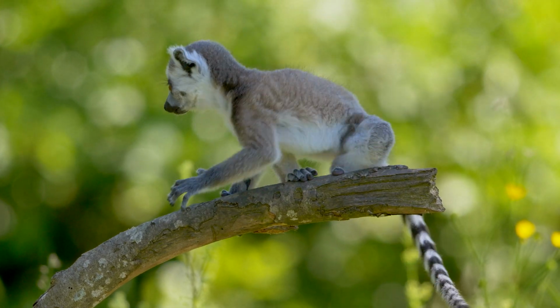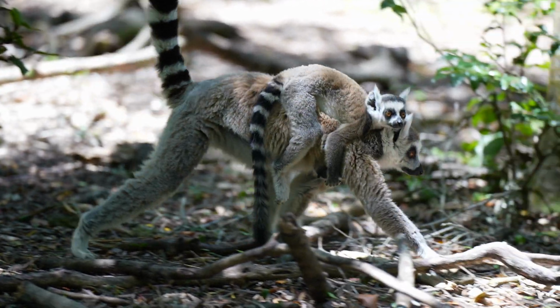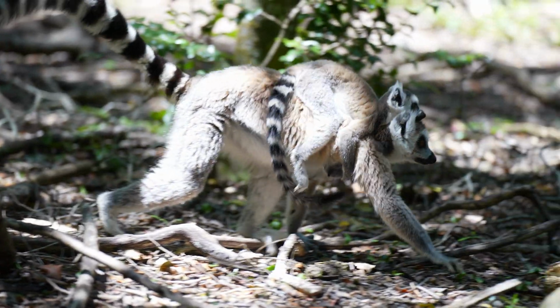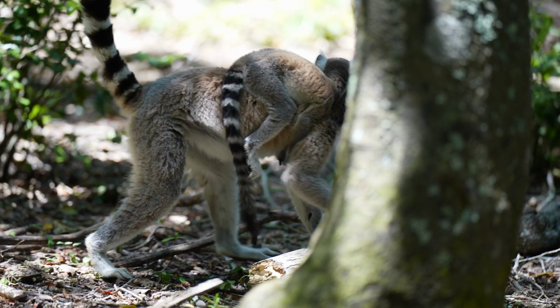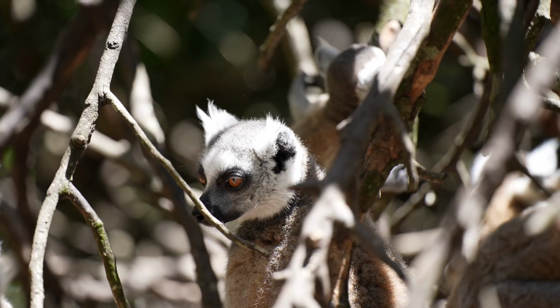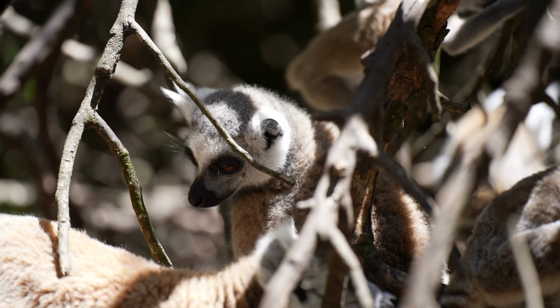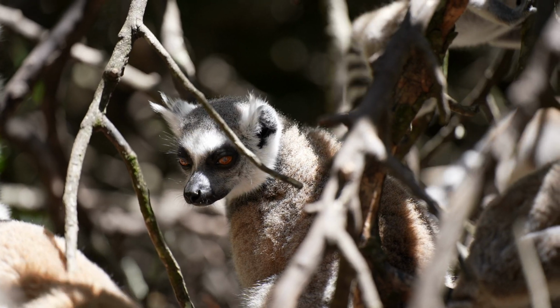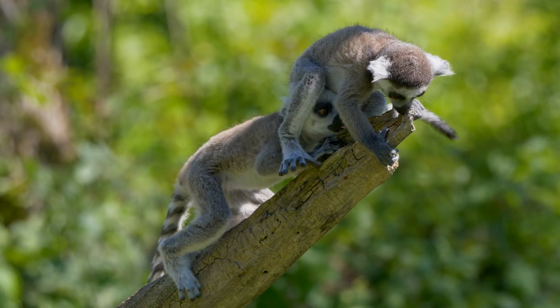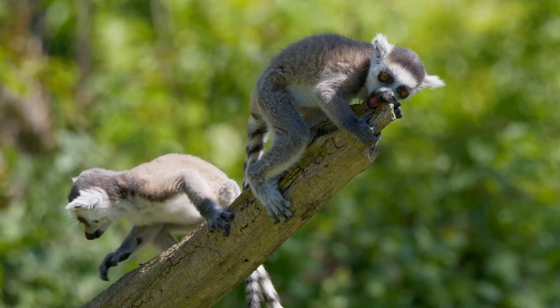Infants are born with their eyes open and are covered in fur. They cling to their mother's belly for the first few weeks of life and gradually transition to riding on her back. Weaning occurs at around 4 to 6 months, but juveniles remain dependent on their mothers and the social group for much longer. They reach sexual maturity at about 2.5 to 3 years of age.